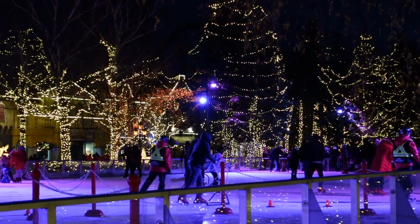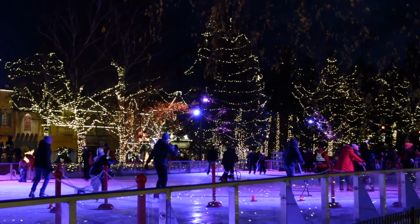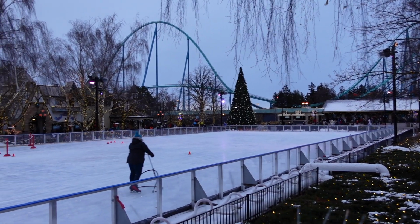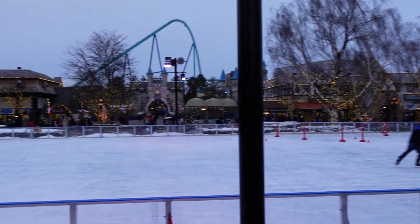This is the iconic skating rink that covers the entire lake in front of Wonder Mountain. You do have to book a time in advance, and I believe it costs $5 per person if you bring your own skates, or you can pay extra for a skate rental, but it is just an awesome experience, and I definitely recommend that everyone coming to WinterFest tries it at least once. I've done it every single time I've been here.